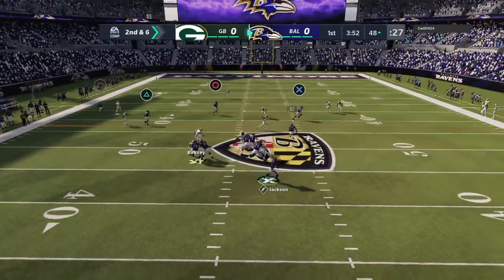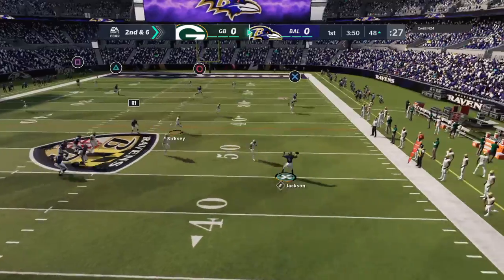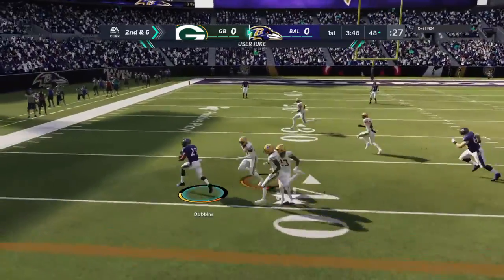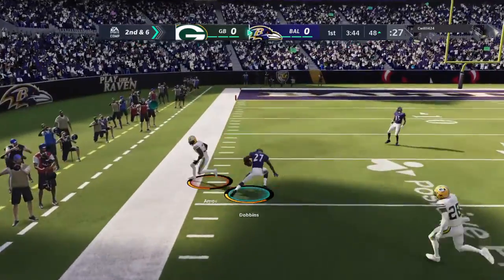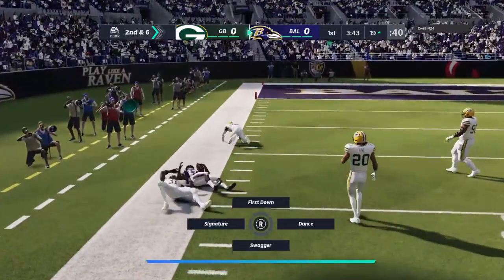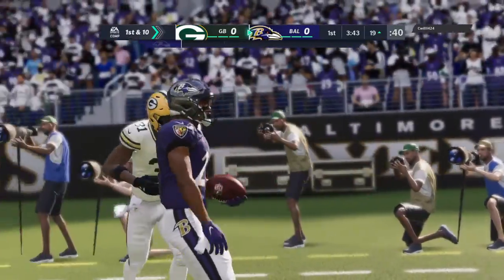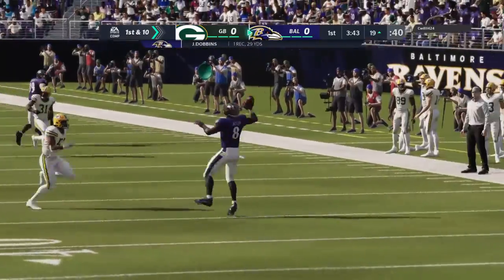It's now 2nd. From the gun, it's Jackson, eluding the pressure right. He'll dump this off complete to Dobbins. And they'll wind up getting this one all the way down inside the 20. The catch and run pays off for 29 yards.